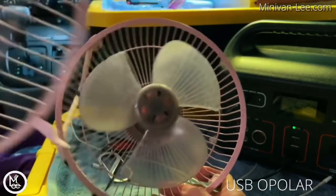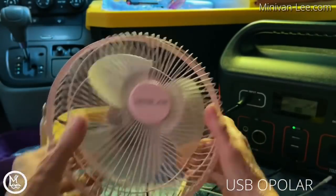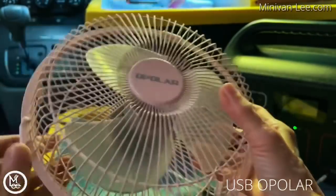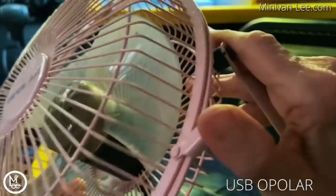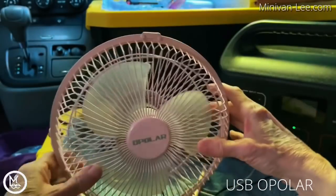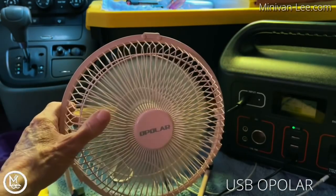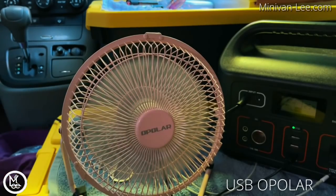So this goes on the top. Bring this together and push the metal down. This one's hard. I think I need to oil that. Yeah. Okay. I use this with my chill pads. I can spray myself down, and this fan will blow air on me.